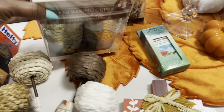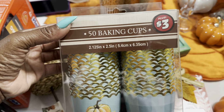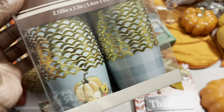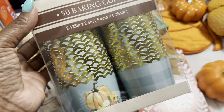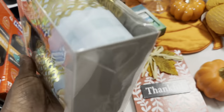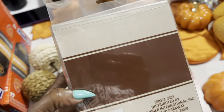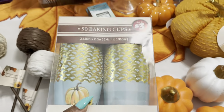I also saw these. And these are baking cups. You get 50 in here for $3, which I feel like is a really good deal. So I did tell y'all that I wanted to make some of the pumpkin spice muffins. And that the kids probably wouldn't eat them, but I'm still going to make some. And then also I have some other muffin items that I can make for them. But I did buy these, or we can make cupcakes or whatever.